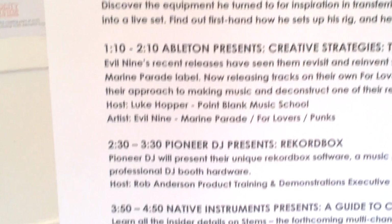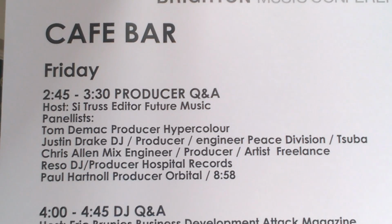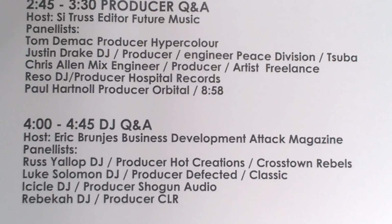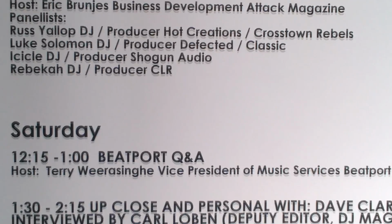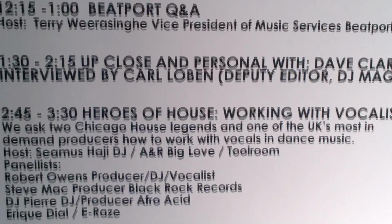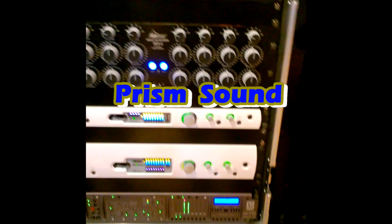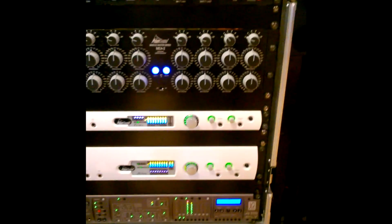The actual conference is spread across 3 or 4 different venues, and there's lectures on various topics, from DJing to laying vocals to production tips. In fact, I'm going to be going to a lecture tomorrow, and it's about working methods, time allocation, just about the actual bones of making music. I'm at the Prism Sound stand, who make some really top-end computer interfaces, so let's go and have a look.